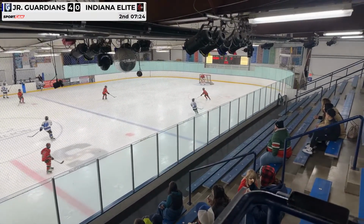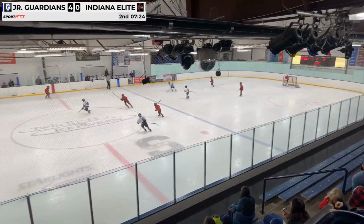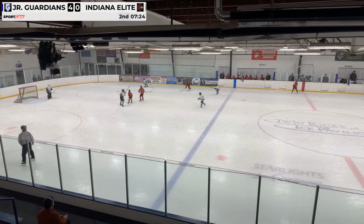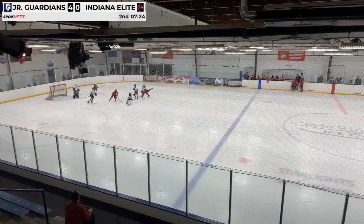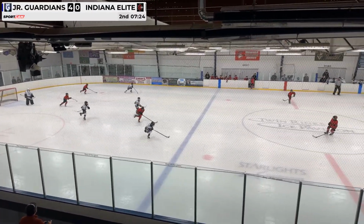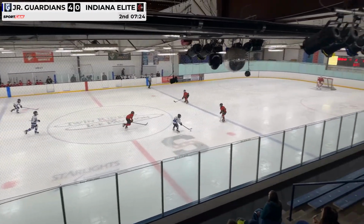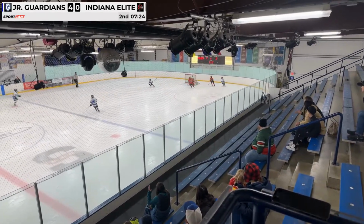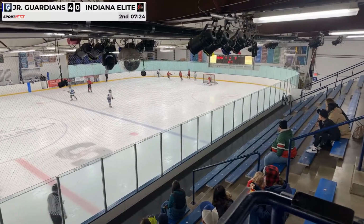Indiana picks it up in their own zone. He circles around, passes it up ice. Cronlund's getting back, pushing to the outside. Indiana stops, go to the middle of the ice. That's intercepted by Campbell. Campbell now skating it up out of the zone through the neutral zone. He pushes it around the defender. He's got a lane, takes a shot. That's tipped high into the netting.